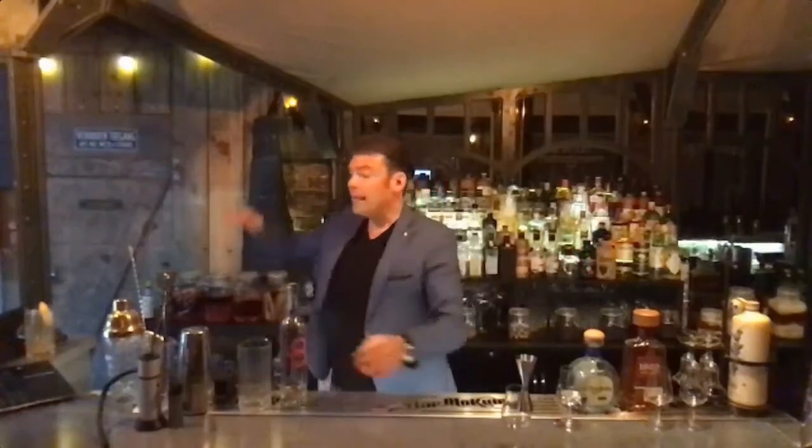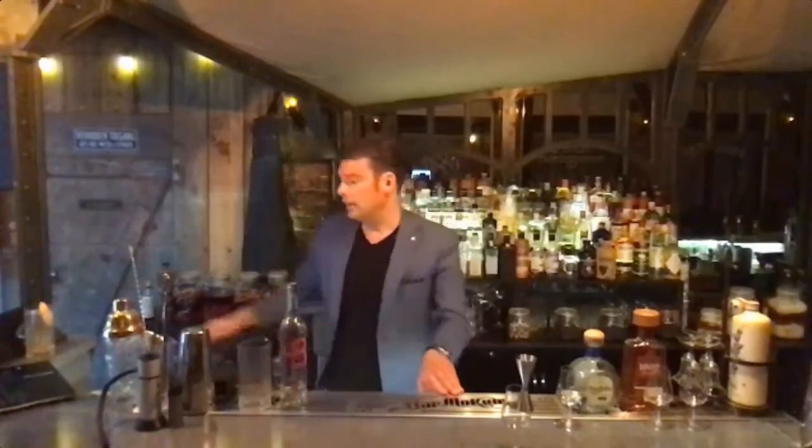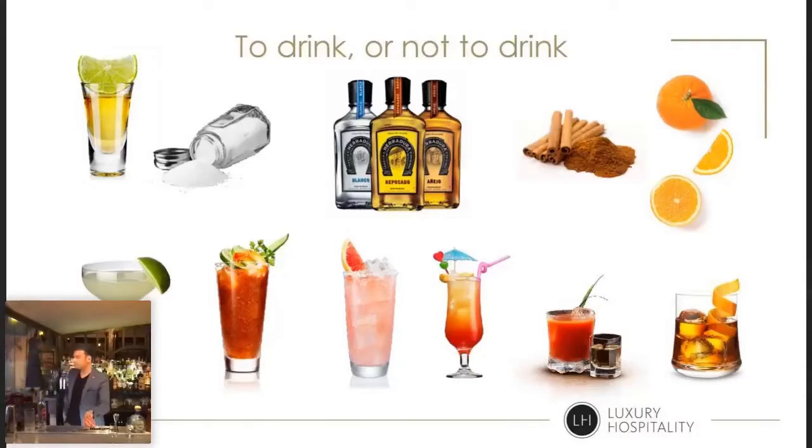So how to taste? Use a snifter glass. What type of tequila do you stock? At least 100% blue agave tequilas, and then those three categories: blanco, reposado, añejo, and extra añejo. Let's go to the second last slide, which is how to drink tequila, to drink or not to drink.